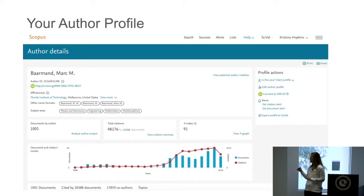And then at the bottom you can see the document and citation trends. You see documents that have been published over time and then citations relative to those documents. So you see some nice trending information. If I were me, I would probably want to work with this guy. He seems really, really good at what he does.